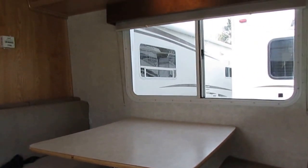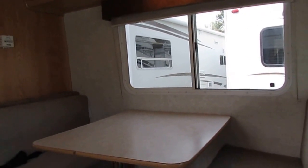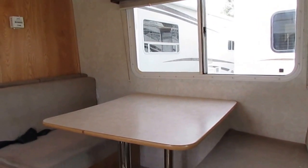And it's $29,900. You've got yourself a motorhome checked out, ready to go with a warranty for $29,900 out the door. It can't get any more fair than that. That's a diesel too, folks.